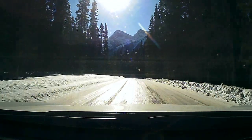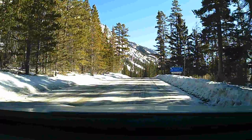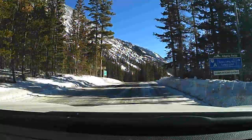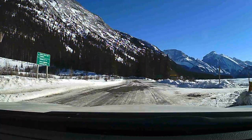The road is very icy today, but we are motoring along smoothly and we enjoy the view, especially here next to the Spray Ranger Station at the Spray Lakes Reservoir.